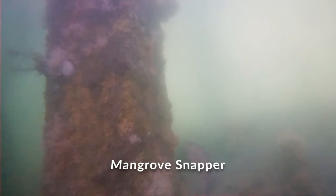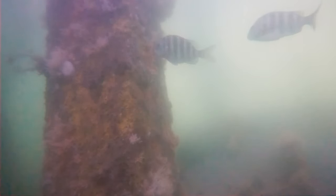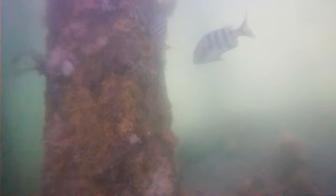So in this video, you'll see, as you can see there, that we got some sheepshead swimming around. You'll see some porkfish come in, some mutton snapper that come through. A lot of fish up through here. Not as many as I've seen in the past, though, but there are still quite a few fish kind of floating around the pier there.